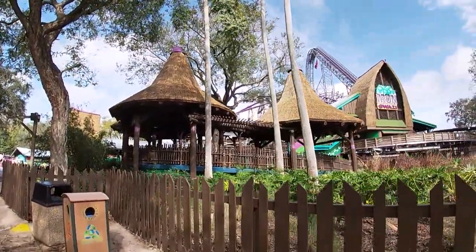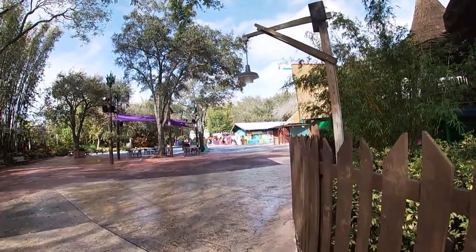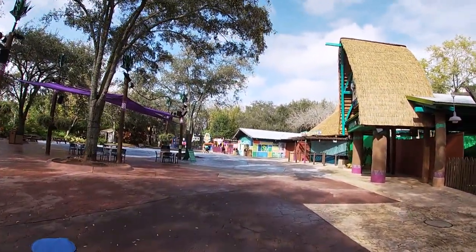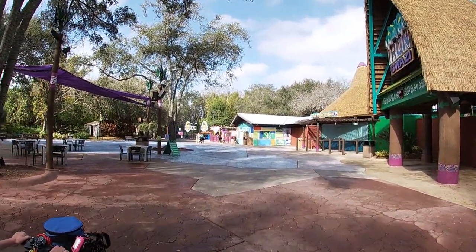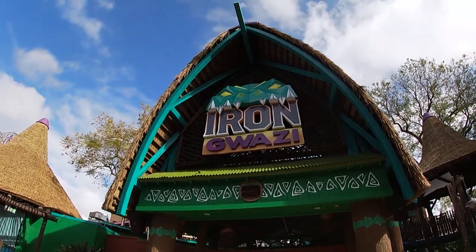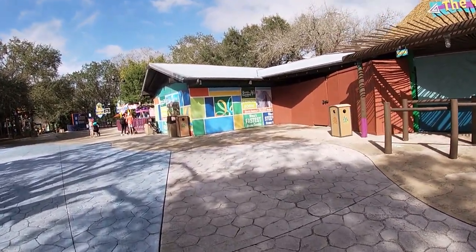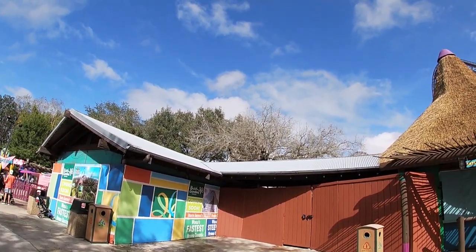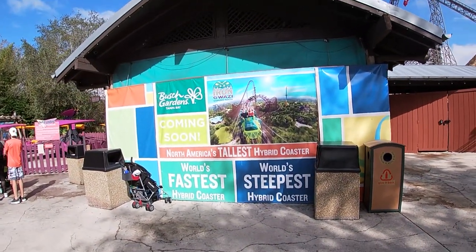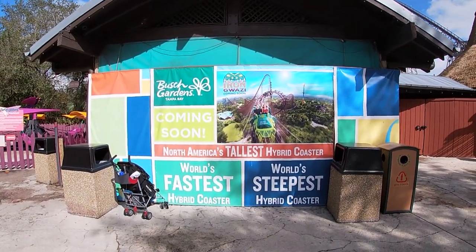It's gonna open up soon, guys. I promise you, soon. Even there, it says coming soon. Tallest hybrid coaster in North America. Bits and pieces of it over the trees. Now I remember when this actually started saying coming spring of 2020 and spring of 2021. Now it just says coming soon.